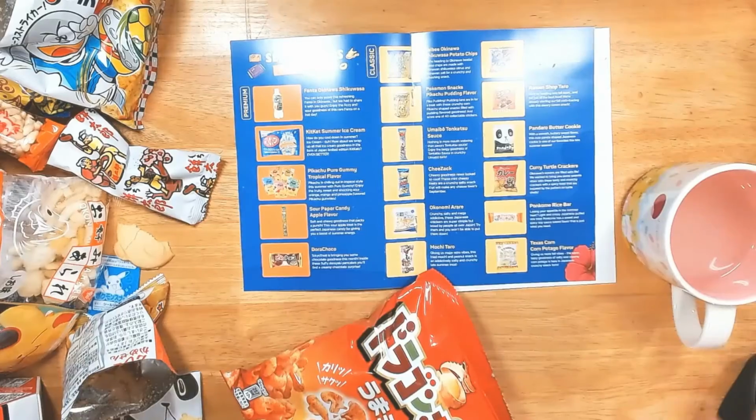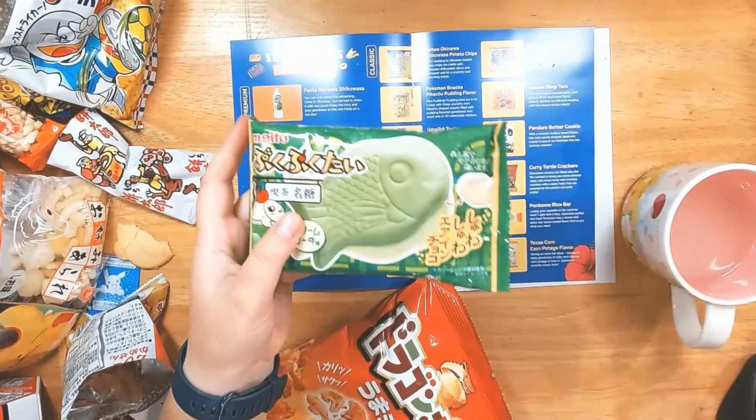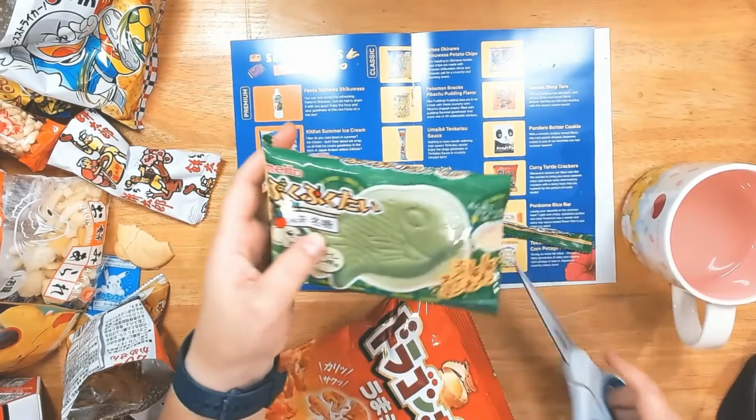Next bonus snack is this snack here, which for some reason I'm forgetting what it's called. Oh yeah, taiyaki. So it's supposed to be kind of like a taiyaki. And this flavor, from the looks of it, is a melon soda. You would know from previous videos that I love melon soda, but also that I'm not a big fan of these because I don't like the wafer flavor necessarily.